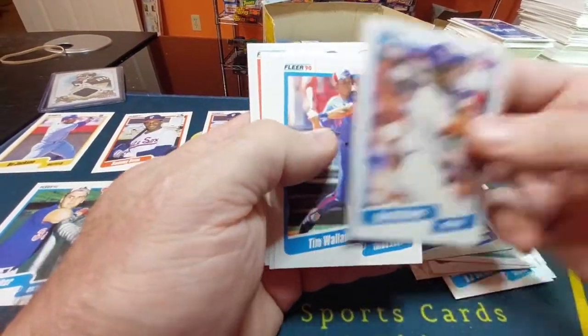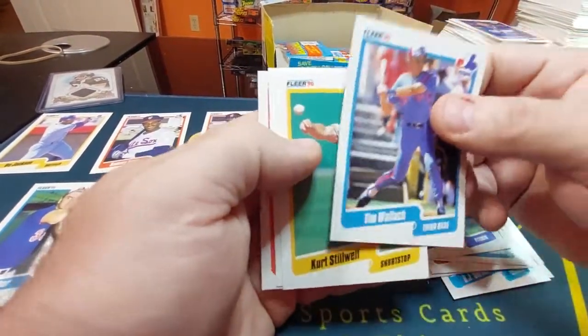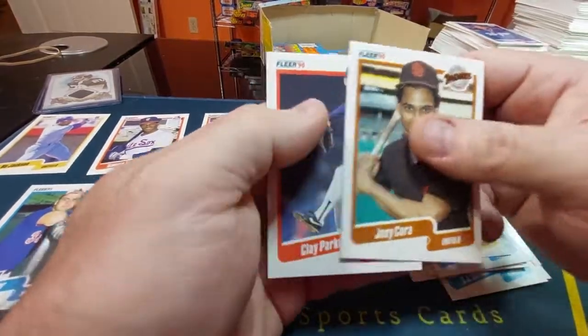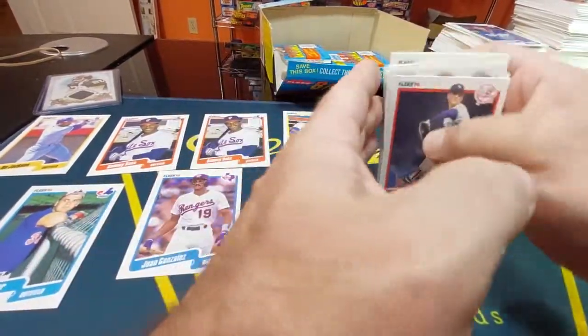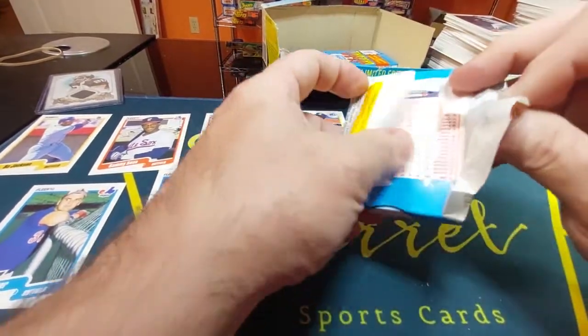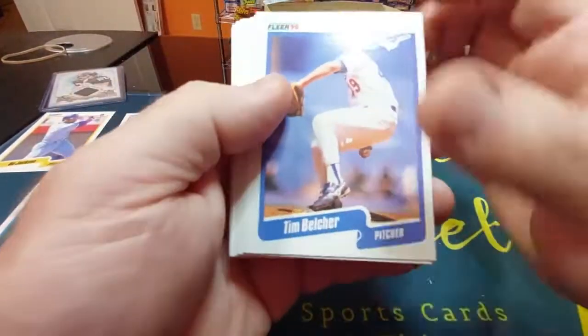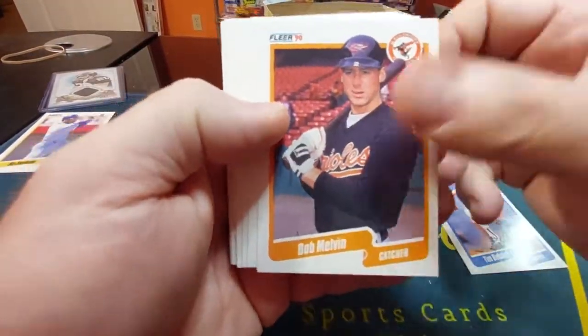Harold Baines is a Hall of Famer. Sit him over to the side there. He gets a rough time about it because he mostly played DH his entire career. But still playing the game of baseball. 2,934 hits, I think he's got. Got a ton of them.